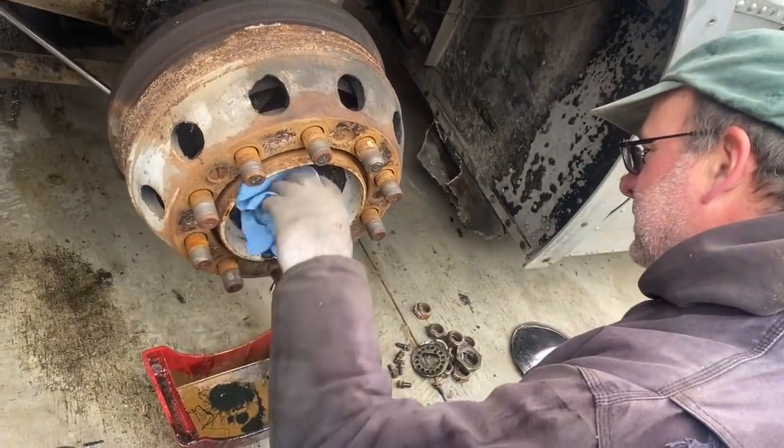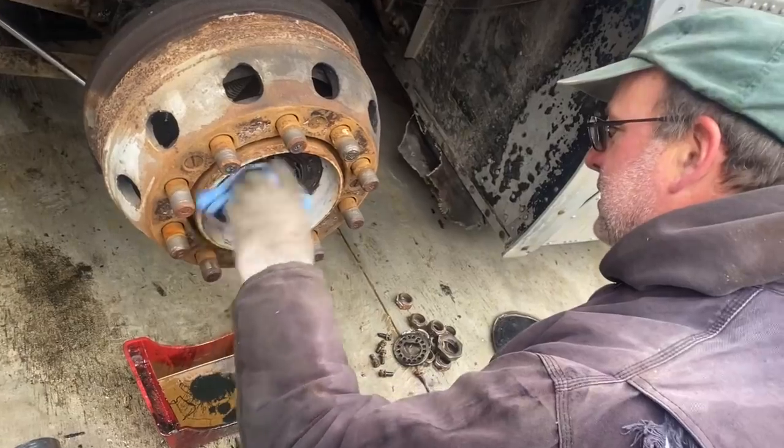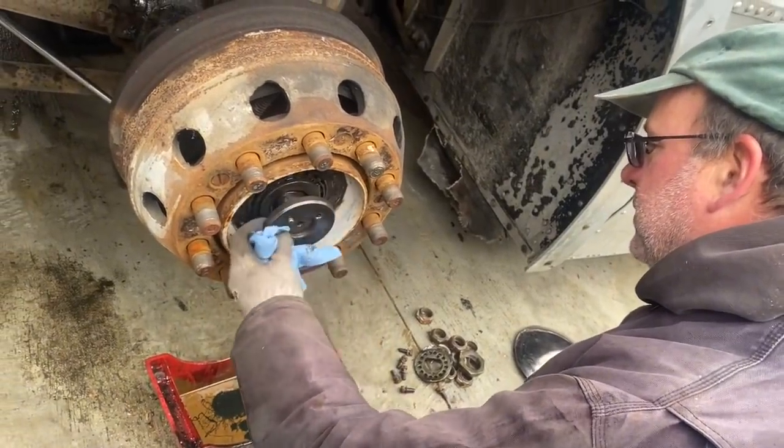I don't like the rust that I see in this one, though. Even though it's a lot less watery than the other one, there's definitely rust in there. I see rust in it.